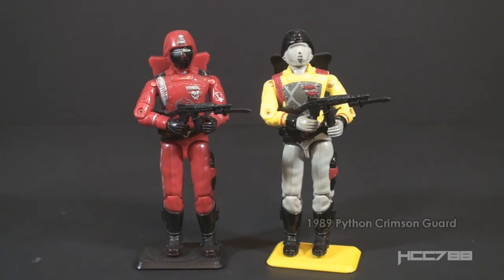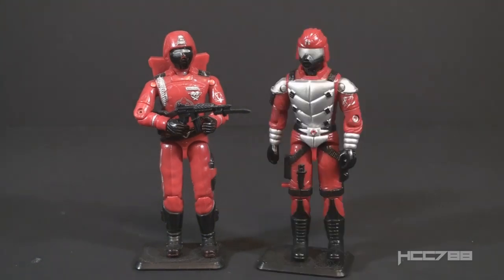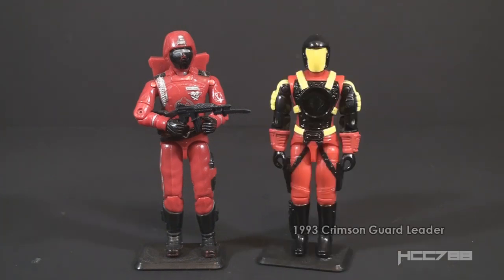The Crimson Guard was reissued in 1989 for the Python Patrol subset. The colors were changed dramatically, and there was markedly less crimson on the Python Patrol figure. A Crimson Guard Elite Trooper, the Crimson Guard Immortal, was released in 1991. The standard Crimson Guard was already an Elite Trooper, so I guess the Crimson Guard Immortal was double elite. In 1993, there was a Crimson Guard Leader. It's unclear whether this Crimson Guard Leader replaced Tomax and Xamot.